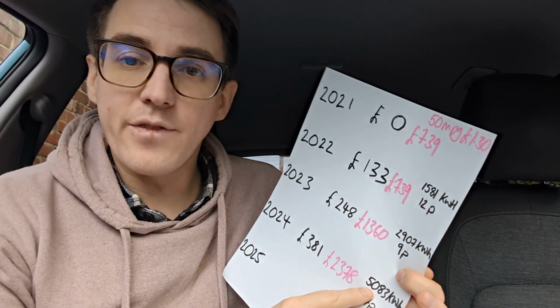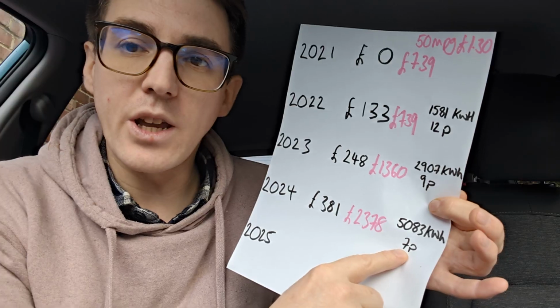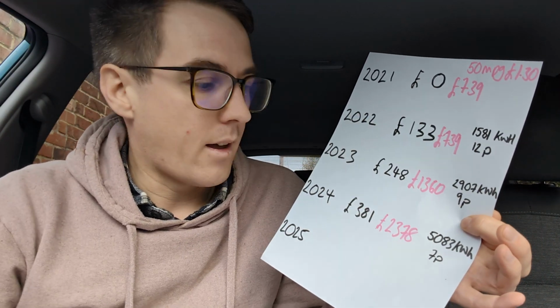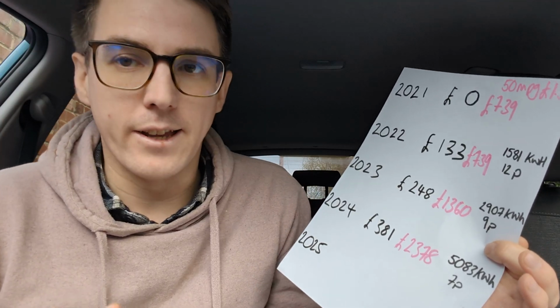So I've used 5,083 kilowatt hours, but now electricity is cheaper. I'm getting a 7p off-peak tariff, and so I'm paying £381. That's nothing. But if I was continuing to use a 50 miles per gallon car, it would be costing me £2,778. So that's about £2,000 cheaper, if you forgive the £3 difference there. Just £3 short of a £2,000 a year saving, which is absolutely crazy.